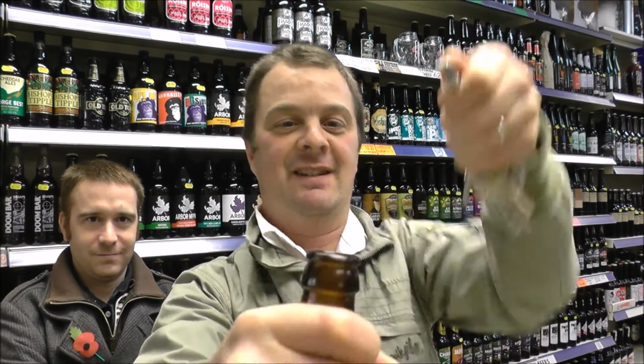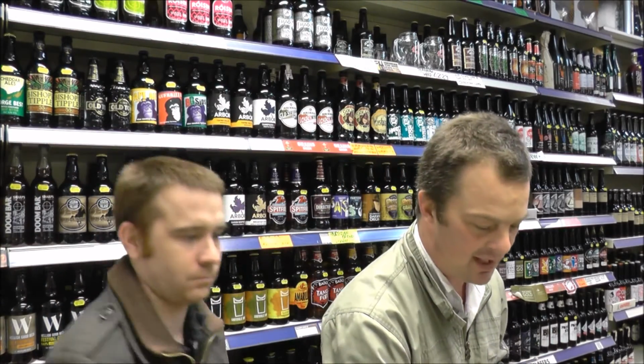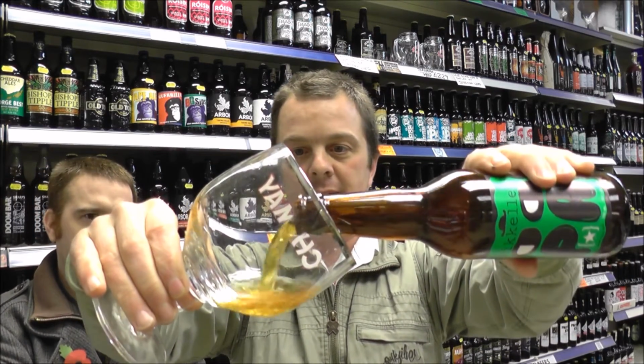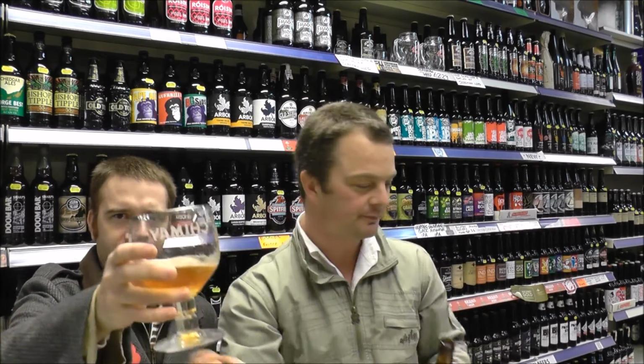Oh, now this is really interesting. Something I've just picked up on the back. Now, Mikkeller. This is Chris's glass. He's just going to have a little bit because he's dry. Just a tiny sniff.